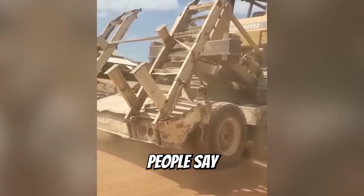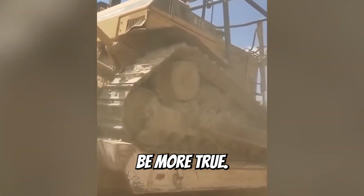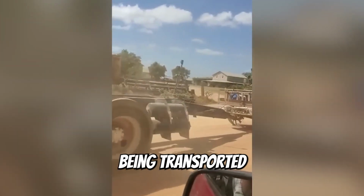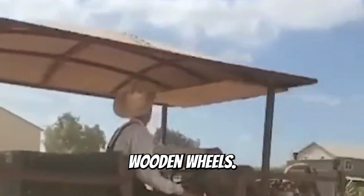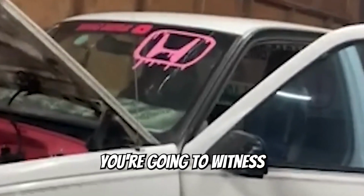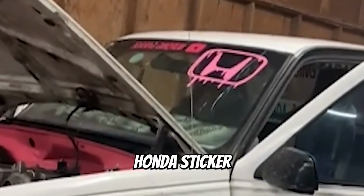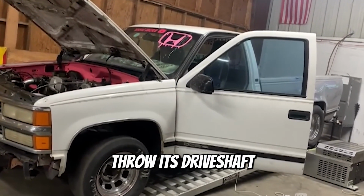You know, you hear people say they don't make them like they used to, and in this case, it couldn't be more true. You have a metric ton of weight being transported by a stagecoach that has presumably wooden wheels. Oh my god! In a moment, you're going to witness what happens when you put a f***ing Honda sticker on a Chevy. The truck will throw its drive shaft in protest.